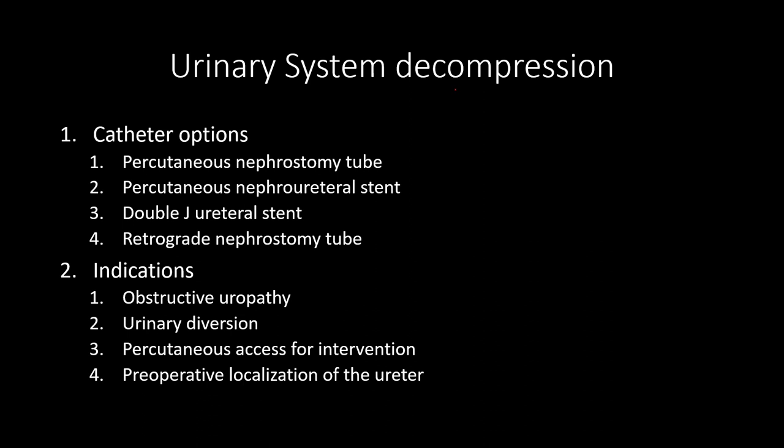So indications, again, any reason you'd need to be in the renal collecting system. Most commonly would be people who have obstructive uropathy, whether that's from a stone or an infection. Also, people who need urinary diversion, whether they had a bladder surgery or GU surgery further down the system. Another frequent reason we get asked to do these is for percutaneous access for intervention. So we'll help out our urologist colleagues.